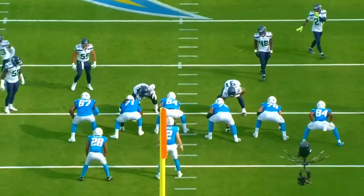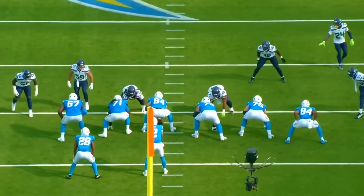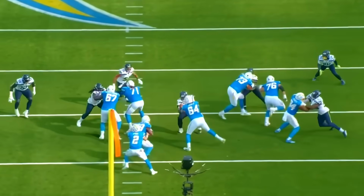But as a rookie, for Byron Murphy to do this to a guy who's, I think, now in his 3rd or 4th year, that's pretty impressive. You see him do a great job getting his hands onto this guy and essentially resetting the line of scrimmage.